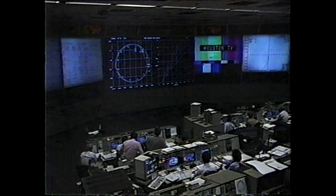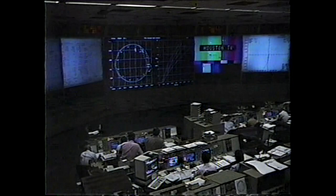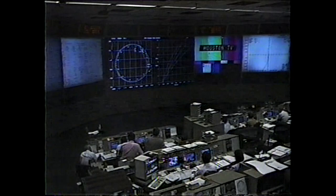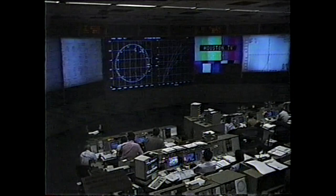Meanwhile, the plot on the right of the screen indicates the energy management and glide slope indications here in Mission Control. There is a red line down the center of that chart that is the predicted, and as Discovery nears and begins to show up on that chart, a yellow line will be projected upon that to indicate the actual performance of the vehicle.